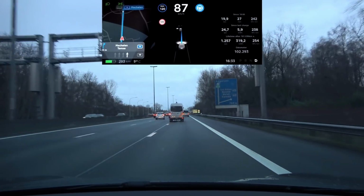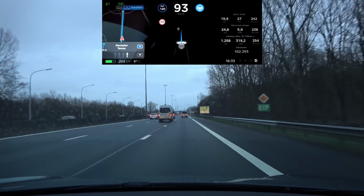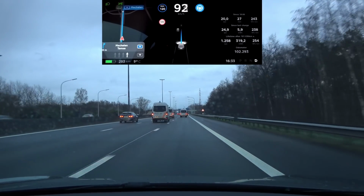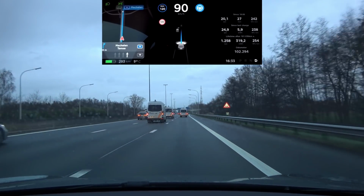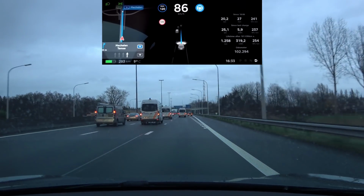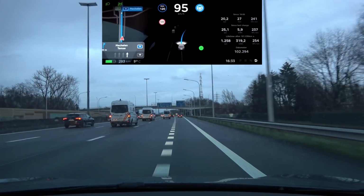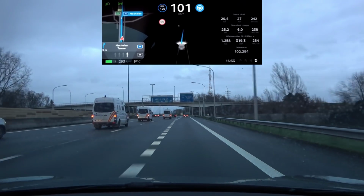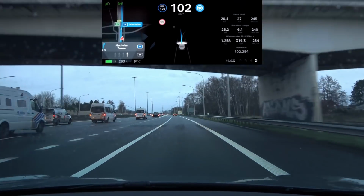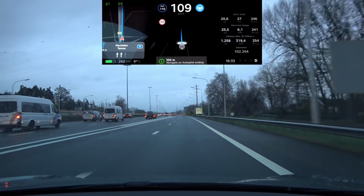So we are behind the police car here, and let's see if it automatically will take the exit. I've had some bad cases and good cases here where it takes the second lane and not the first one. No, now it's taking the first one. It is a little bit jerky as the exit takes too long and it searches for lines to follow.